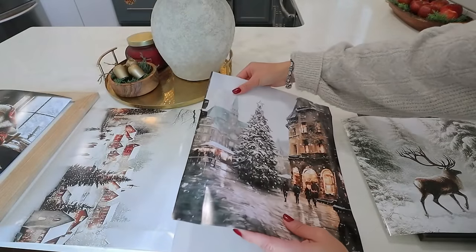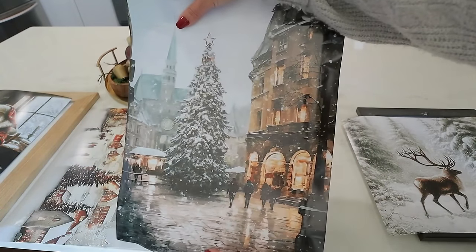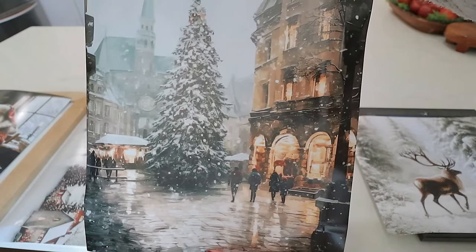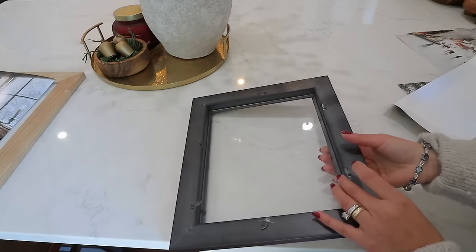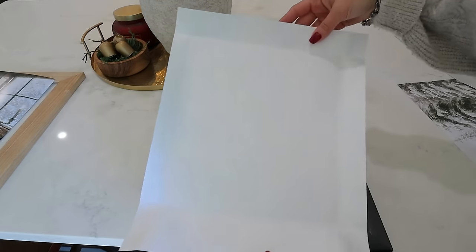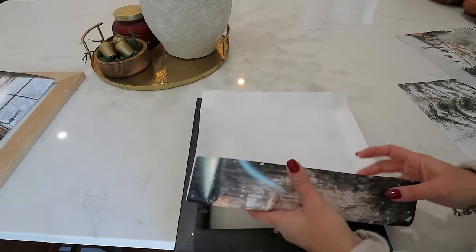To pair with the vase, I'm doing something that I really love adding this year, and I'm using these beautiful vintage Christmas wintry pictures from Etsy. With these pictures, I wanted to bring that nostalgic feeling and look to my space. I printed all the pictures larger than I actually needed, so I'm folding this one to make it fit in the 8x10 frame.